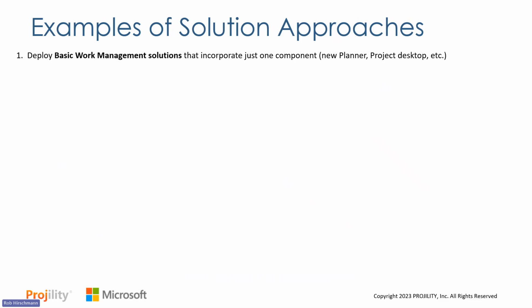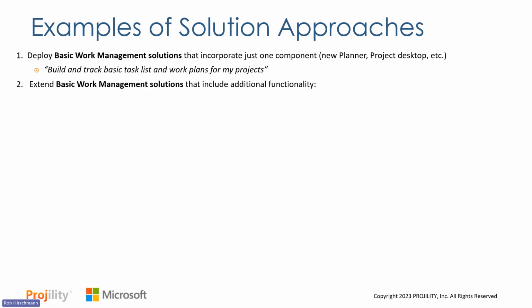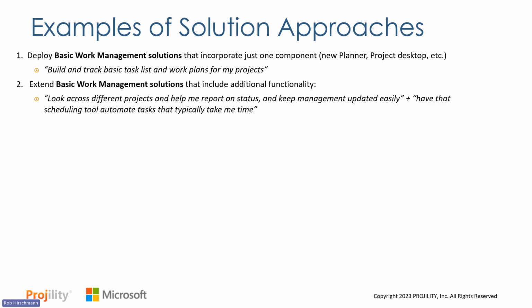So one solution approach here is deploying basic project management solutions. These would be things that would maybe incorporate one of these pieces. Maybe it's the new Planner, or maybe it's Project Desktop. So maybe I want to build and track a basic task list or work plan for all my projects. Or maybe I want to extend this out into more extended work management solutions or project management solutions.